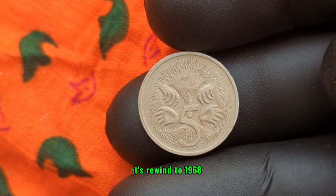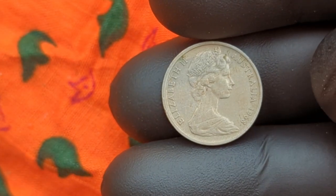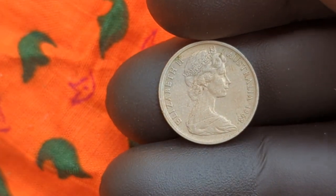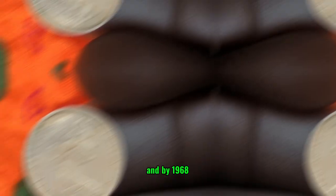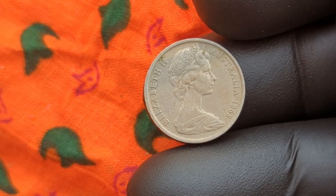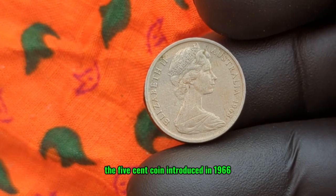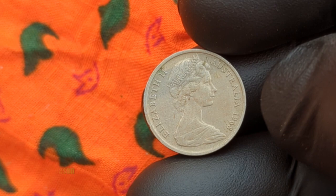Let's rewind to 1968, just 2 years after Australia made the switch to decimal currency. The transition in 1966 marked a major turning point in the nation's monetary system, and by 1968, the Royal Australian Mint was fine-tuning its coin production. The 5-cent coin, introduced in 1966, quickly became one of the most circulated coins in the country. However, 1968 is a standout year for collectors.